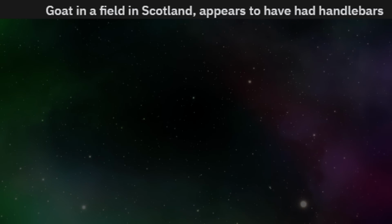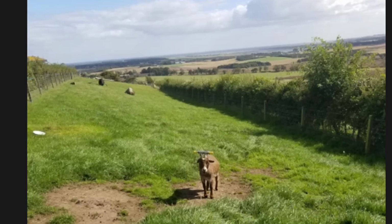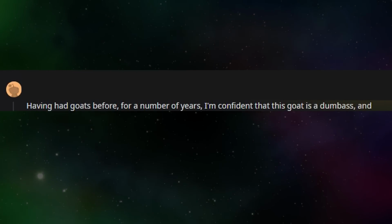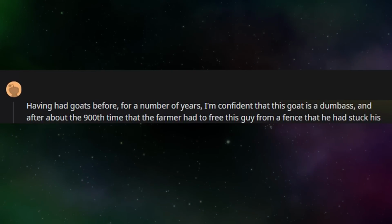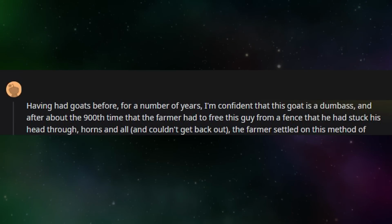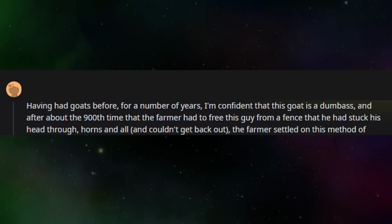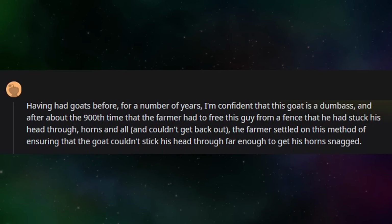Goat in a field in Scotland appears to have had handlebars added to his horns. Having had goats before, for a number of years, I'm confident that this goat is a dumbass, and after about the 900th time that the farmer had to free this guy from a fence that he had stuck his head through, horns and all, and couldn't get back out, the farmer settled on this method of ensuring that the goat couldn't stick his head through far enough to get his horns snagged.